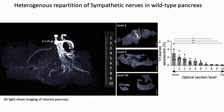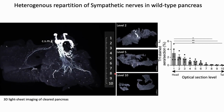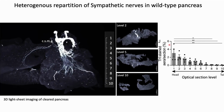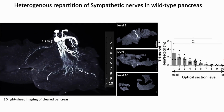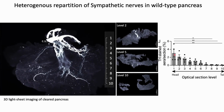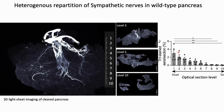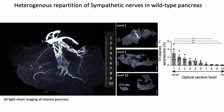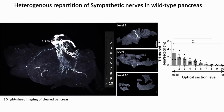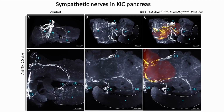Quantification through equidistant optical sections to cover the entire pancreas showed a striking heterogeneous distribution of nerves, with a higher density of nerve innervation at the head of the organ, which gradually decreased towards the tail of the pancreas. We then looked at the nerve network in KIC pancreas.